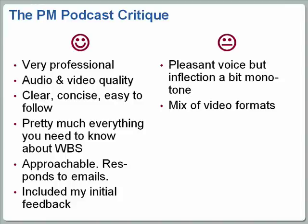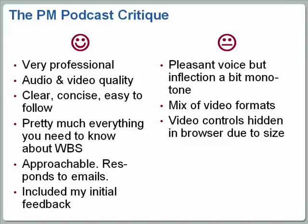Personally, I really don't like the fact that there is a mix of video formats. If I double-click on video A and then double-click on video B, I would like to have the same reaction happening there and not have to worry about which of my various players is now going to open. Same thing with the video sizes, because some of the videos are so huge they just don't fit into the browser window, which means that the player controls are hidden, so I cannot stop, fast forward and go back. I actually have to go out into the files and open up the videos manually.